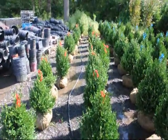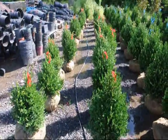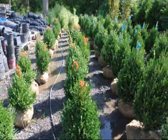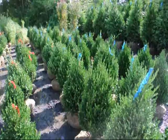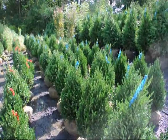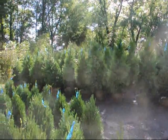We grow a lot of boxwoods here at Highland Hill Farm. These are our 18-inch Green Mountain boxwoods. And these are our 24 to 28-inch Green Mountain boxwoods. We grow a lot of other deer-resistant trees and shrubs as well. And those are our 5 to 6 foot Green Giants.